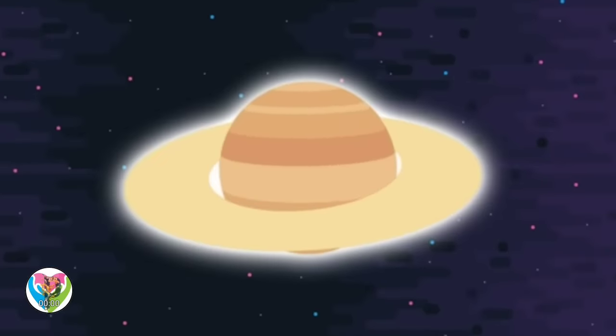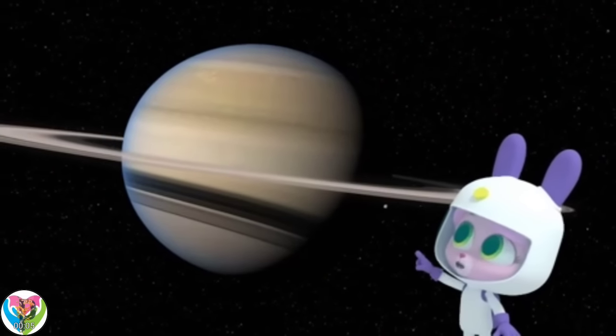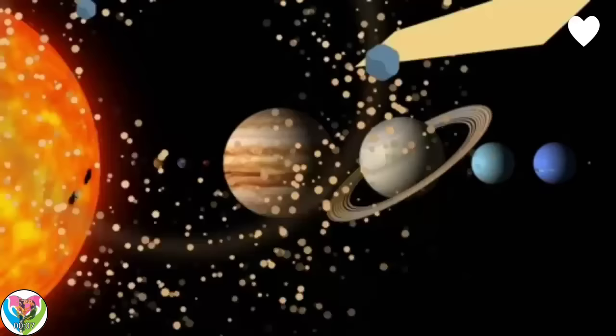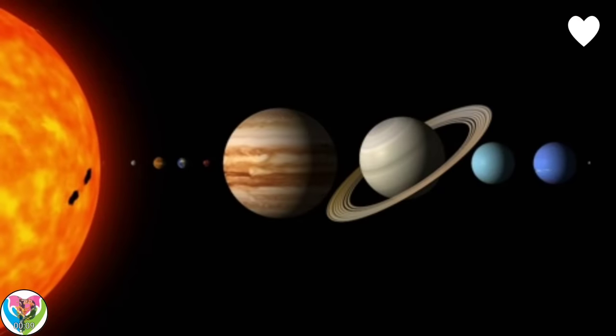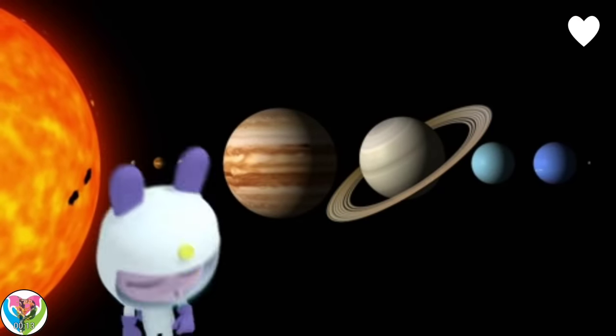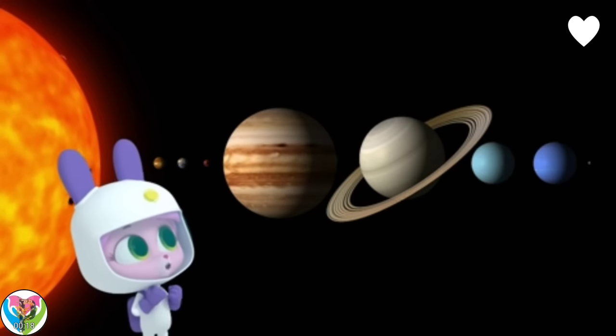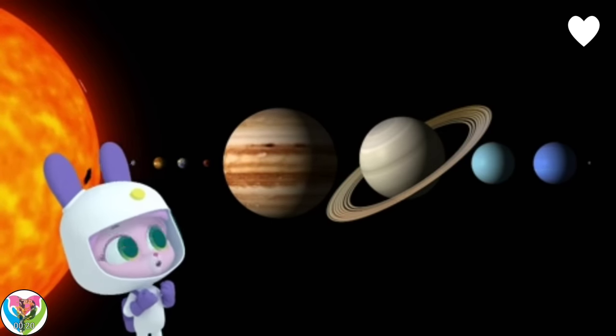planet from the sun. It looks like that planet has a hula hoop around it. What makes Saturn special is that it's a gas planet with rings around it. We can see them from Earth with a telescope. Wow, they're so bright and so big.